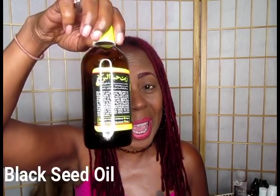Okay? And I also have inside here some black seed oil. This is good to use within as well as on the outside, for your hair. You can use this on your hair and your skin. So it's good to use other than just ingesting it.